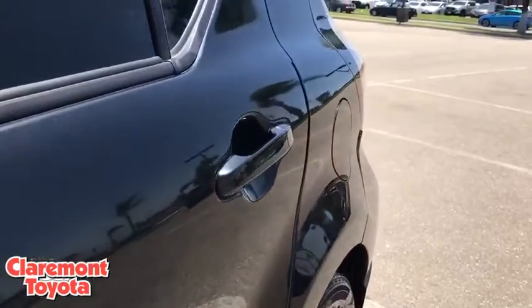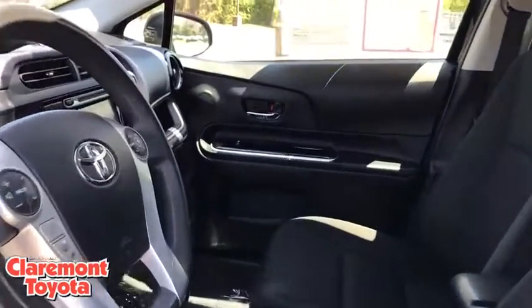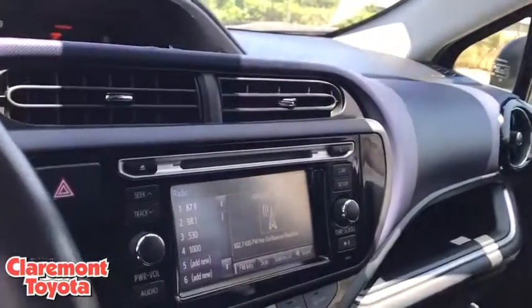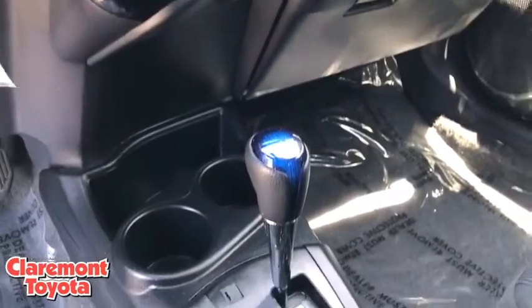This vehicle is CARFAX certified one owner and qualifies for CARFAX buyback guarantee. If affordable style and reliability are what you're looking for, this vehicle couldn't be more perfect. Drive it today.